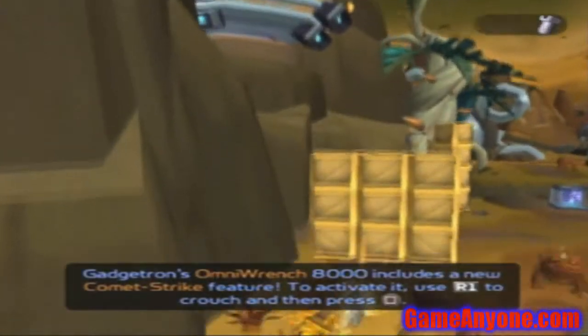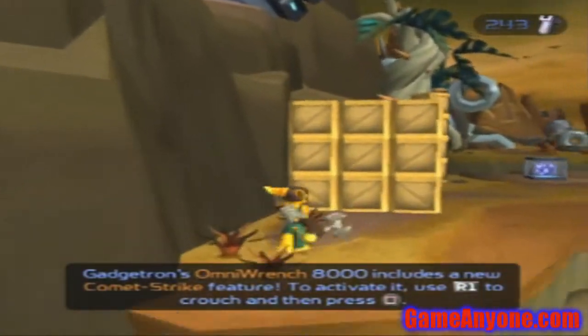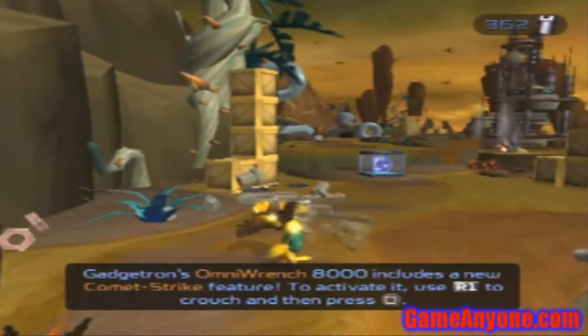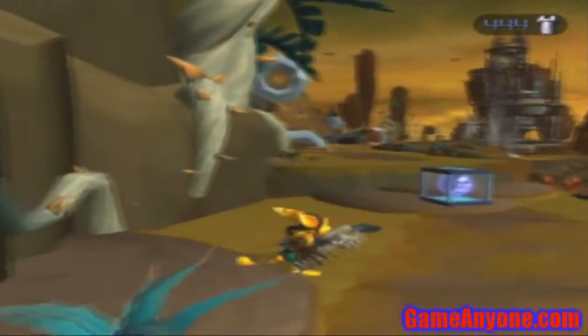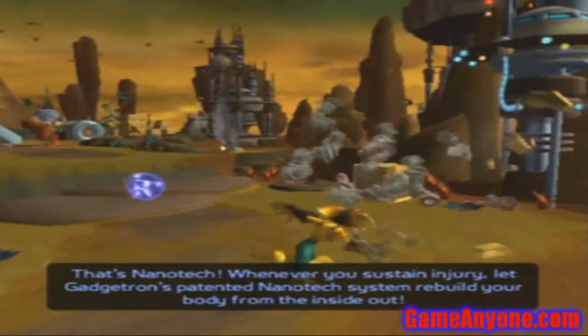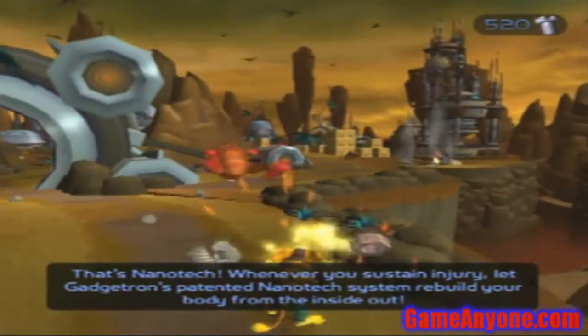Gadgetron's OmniWrench 8000 includes a new comments feature. To activate it, use the auto button and then press the square button. That's nanotech. Whenever you sustain injury, let Gadgetron's patented nanotech system reveal your body from the inside out.